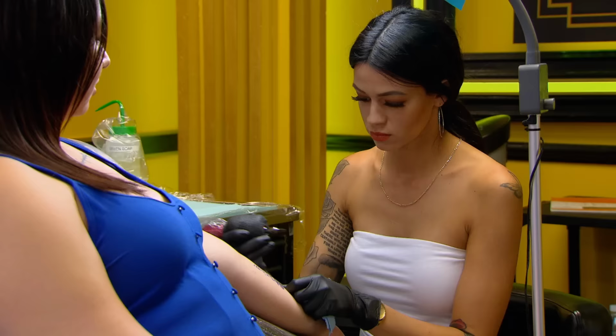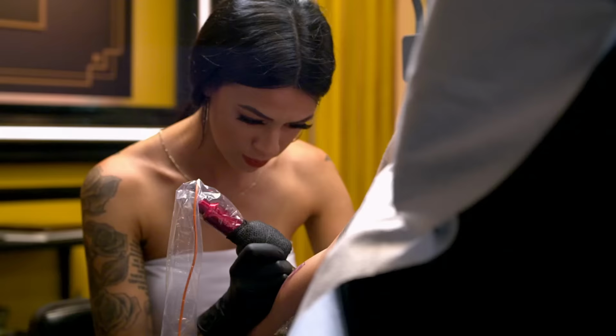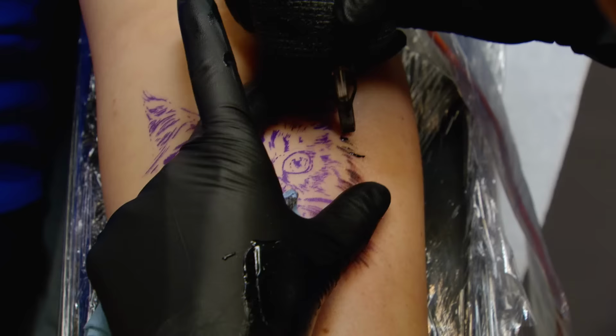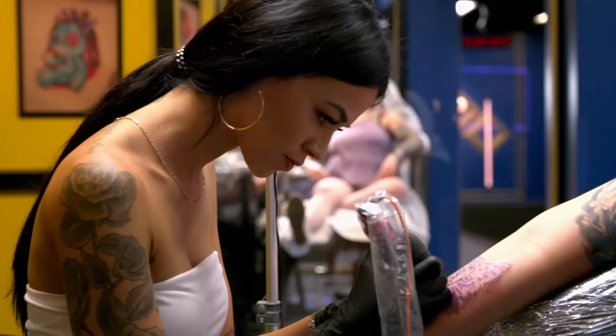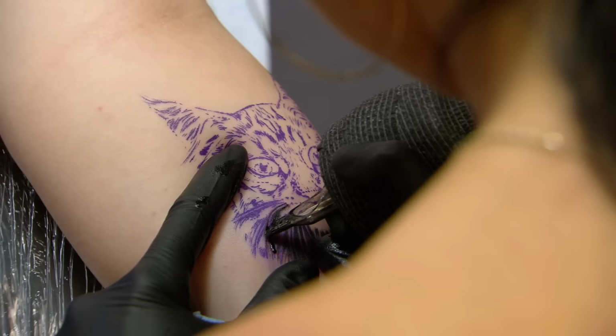You ready? Ready. I'm doing a black and gray realistic cat portrait. I'm gonna do it nice and small, but still make sure that I focus on the details. The fact that I get to do what I want to do, I feel confident.